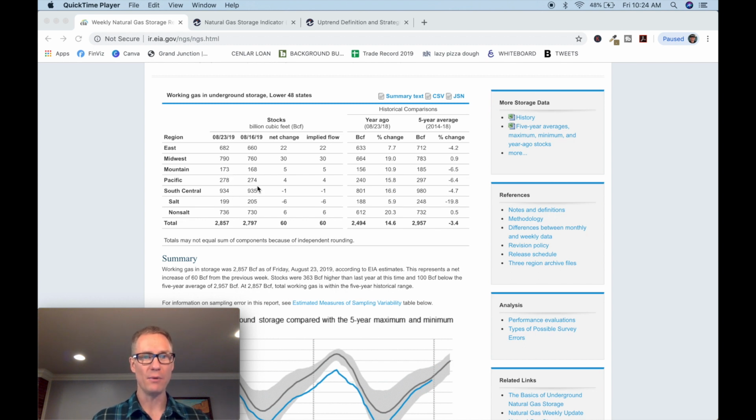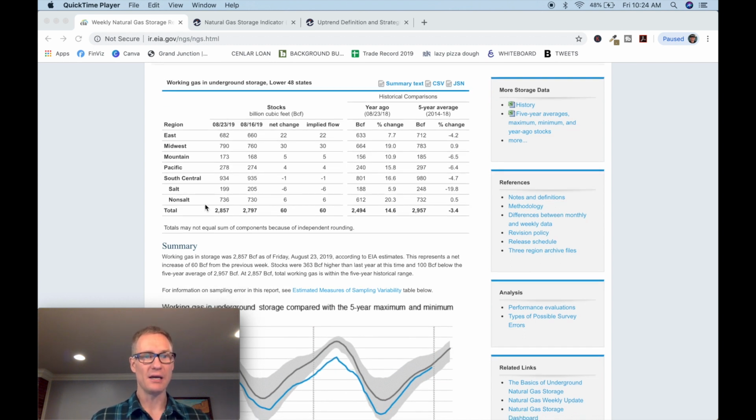A few of them were a little less, like here in the salt and non-salt of the South Central, and in the South Central we went from 935 to 934. So there was a decline in storage there.